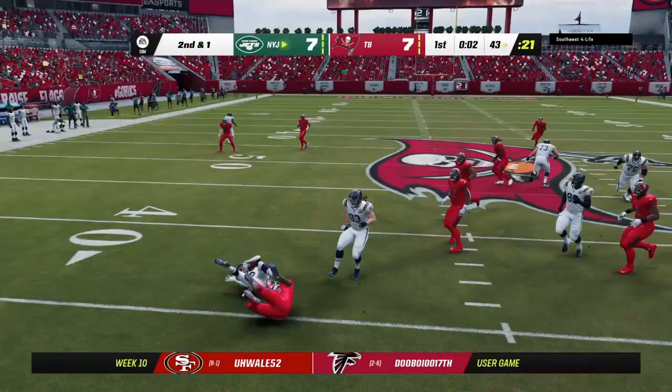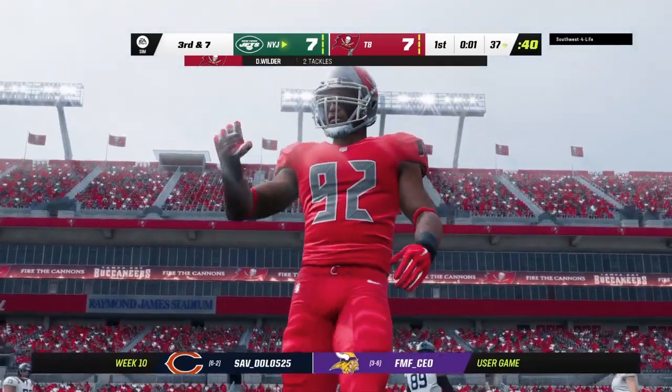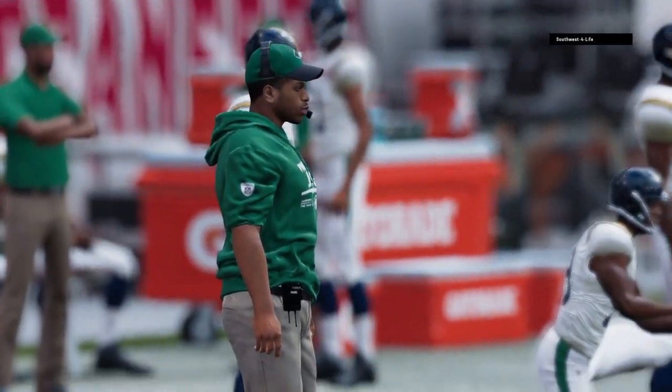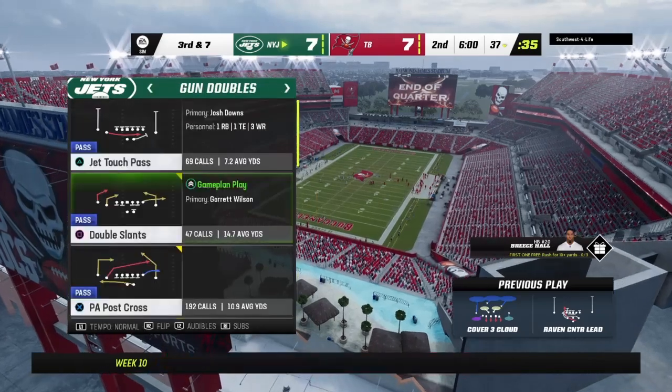Here's the first carry from Matt Breida. And he'll lose yardage on the play back at the 37-yard line. It goes as a loss of 6. And now 3rd down. So 7 yards from the first down here as they come up to the line of scrimmage. 7-7, our score after 1.